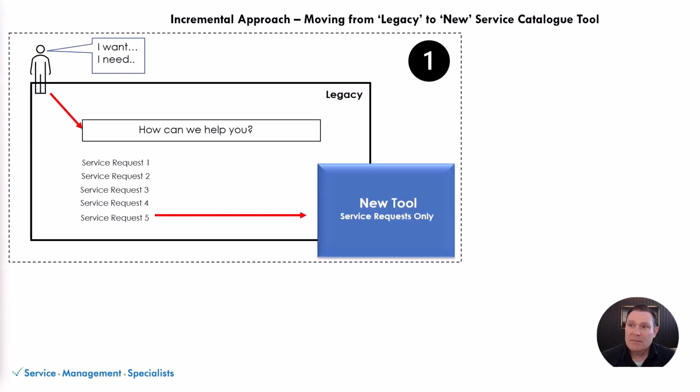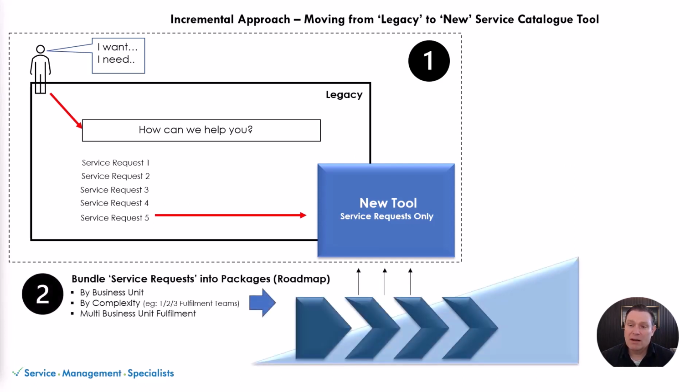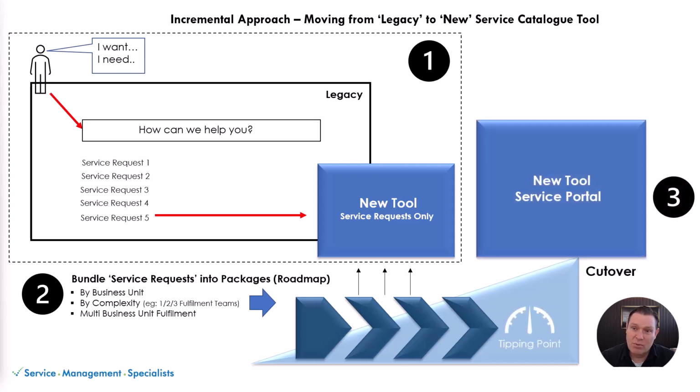So if we think about that as an approach, and you've got perhaps some service requests going to a new tool, over time you want to bundle those up. So you want to bundle the new ones into packages, into a roadmap, and continue to build that tool. Now, once you get to a point, you'll actually get to a tipping point where you've got more service requests or more catalog items in your new tool, and that's the time to cut over.